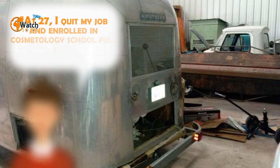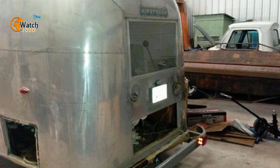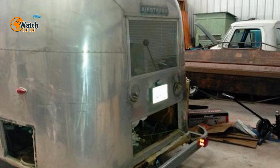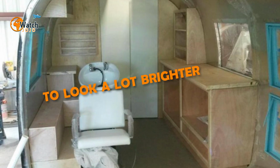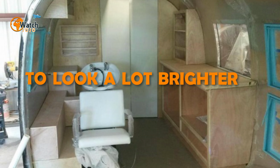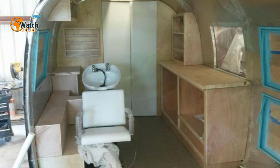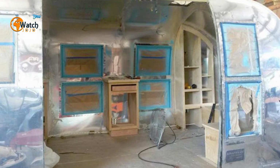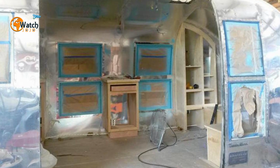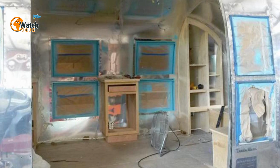As work continued on the trailer, the inside really started to take shape. Several new windows were created to let more light flow in, and wooden storage spaces were fitted into the space. It looked like a completely new caravan already, but the best was yet to come. The trailer's interior had started to look a lot brighter, with a new coat of white paint to match the added furniture fixtures. Meanwhile, the window frames had been painted a breezy shade of turquoise. By this stage, it was hard to believe that this was the same trailer that McLaughlin found in the junkyard. The interior was taking on a stylish, vintage chic, almost like a retro diner in its color scheme and aesthetic.